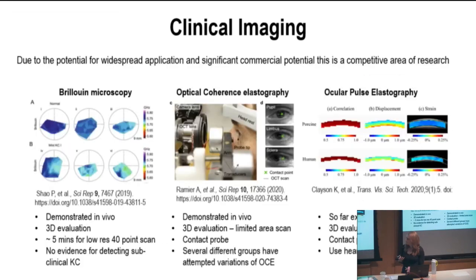So that's the plan. There's obviously a lot of research going on in this space because there's huge commercial potential for any device in this area. The main technique that seems to be picking up in this area is Brillouin microscopy. It's a very complicated technique because both hydration and density affect the measurement of the elastic properties of the cornea. So it's a really hard technique to apply in biological specimens.